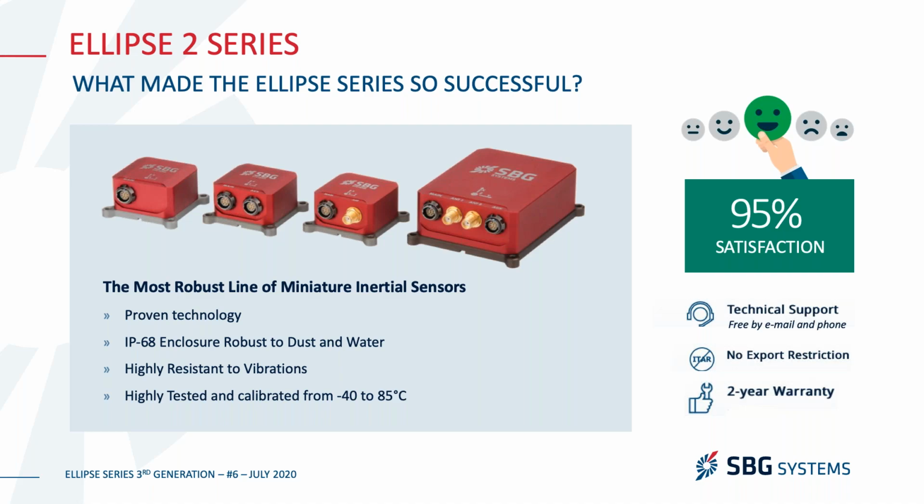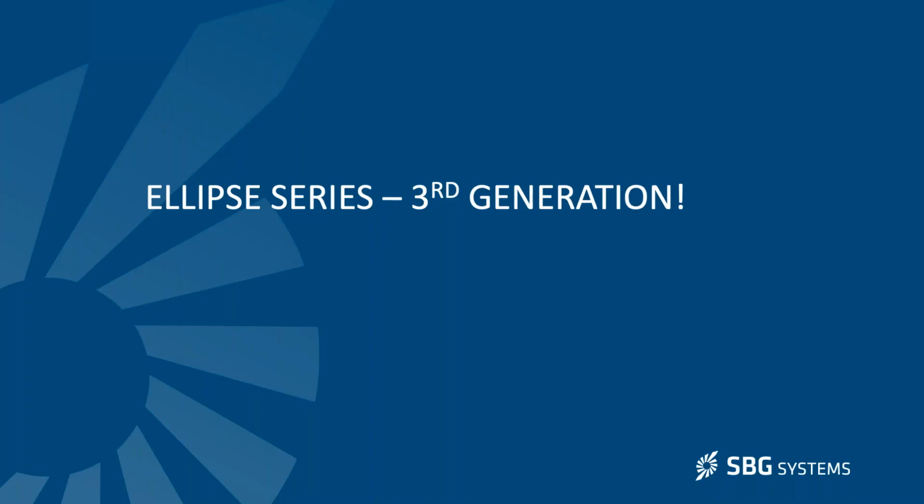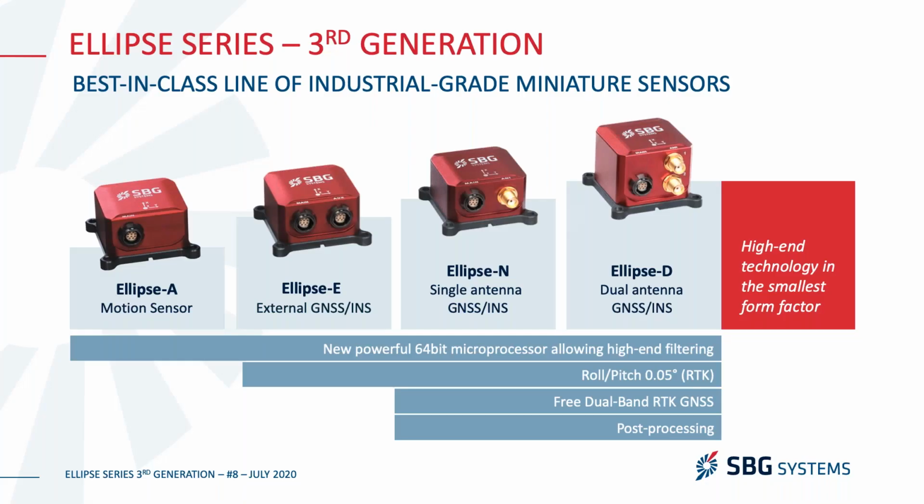So that was the Ellipse 2, but we're now moving to the Ellipse 3, of course, and we are very happy to introduce a lot of new technologies that are going to make your project even more successful and even more accurate. So what are the main differences? We are still showcasing 4 main products in that series, from miniature motion sensors with the Ellipse A up to dual antenna GNSS INS system with the Ellipse D. There are 4 main differences compared to the second generation.